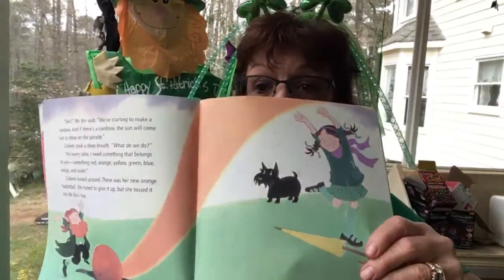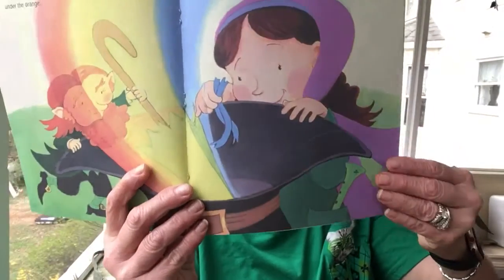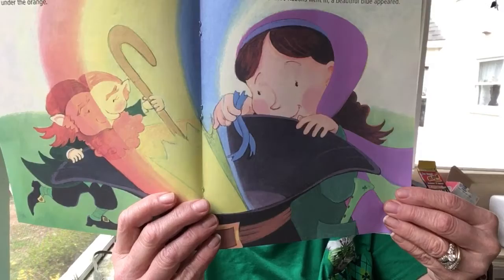Colleen looked around. There was her new orange basketball. She hated to give it up, but she tossed it to Mr. Biv's hat. Immediately, whoosh, an orange streak came out of the hat. Look at that. She gave him her yellow umbrella. The yellow curved under the orange. When her blue ribbons went in, a beautiful blue appeared. Whoosh, out of the hat.